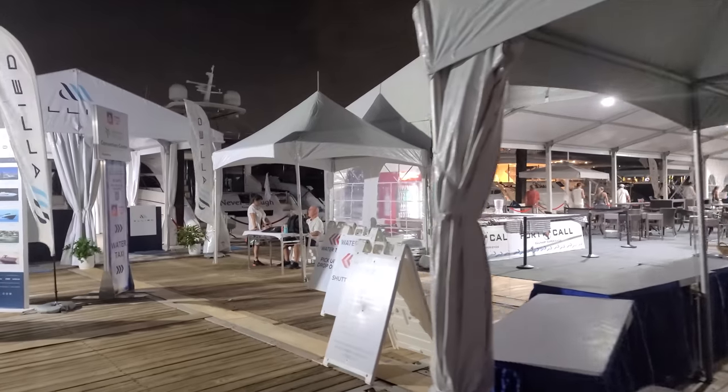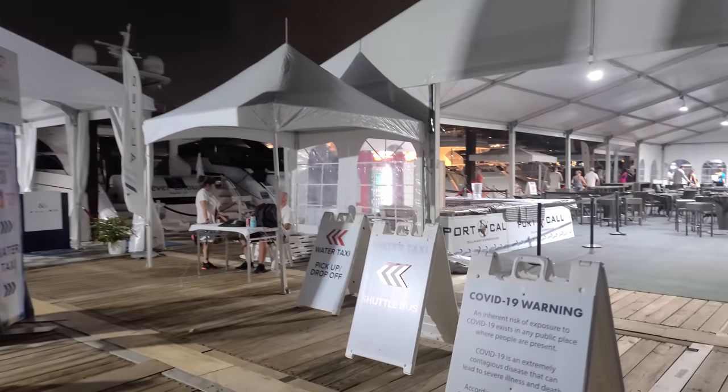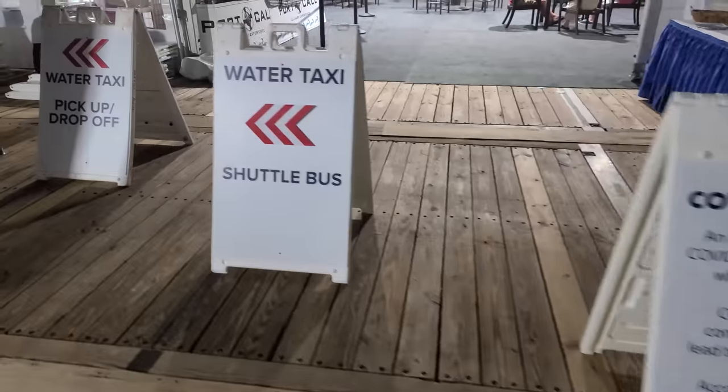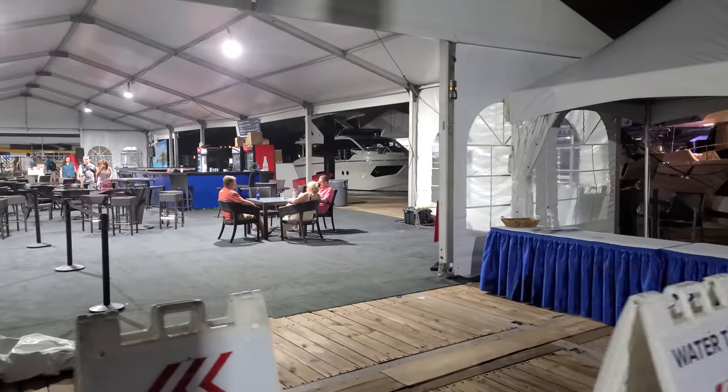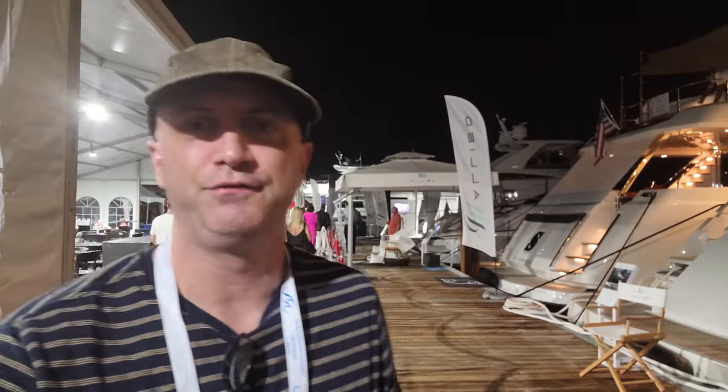And here we are. We are back to where the water taxis are. And you see over here all these signs just pointing you this way, water taxi. Because yeah, in the past it used to be that you walked around the right side to get in, but now it's on this side. So that concludes my second day, Friday, of the Fort Lauderdale International Boat Show 2021.